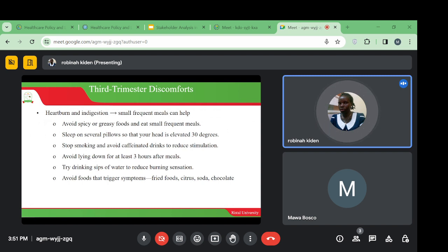Small frequent meals can help. We encourage her to avoid spicy or greasy foods and eat small frequent meals. She should also sleep on several pillows so that her head is elevated around 30 degrees. She should avoid smoking and avoid caffeinated drinks to reduce stimulation. Avoid lying down for at least 3 hours after meals.